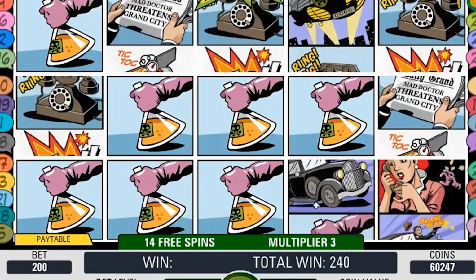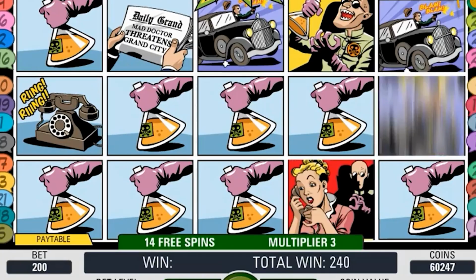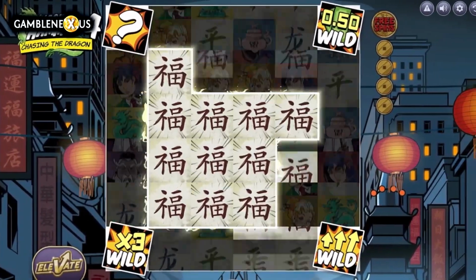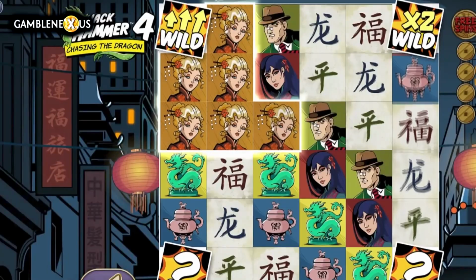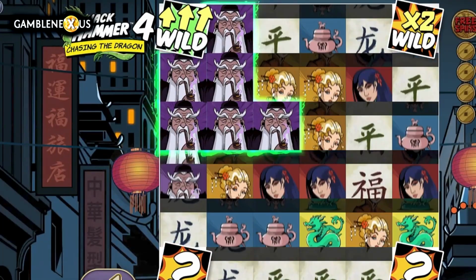Every time you land a winning combination, those symbols lock in place while the rest of the reels respin. If the respin creates another win, the new symbols also lock. This chain continues until no new winning symbols appear. Essentially, a single spin can cascade into multiple payouts without costing you anything extra.